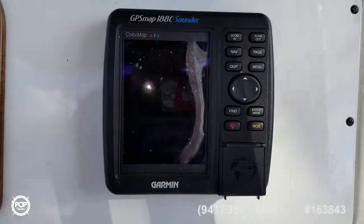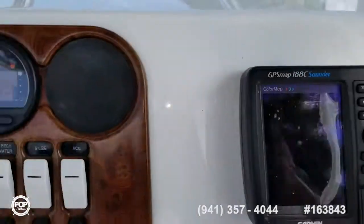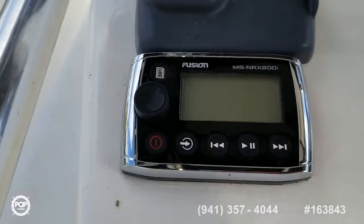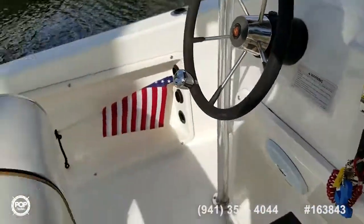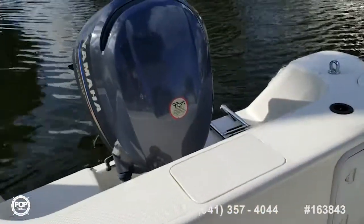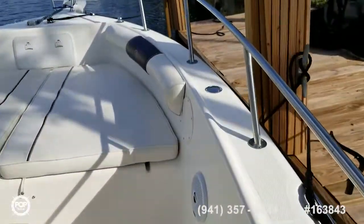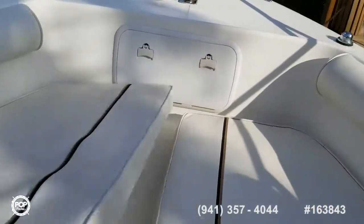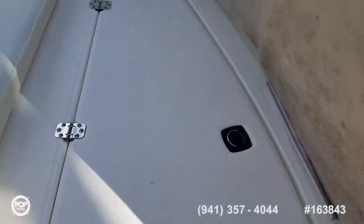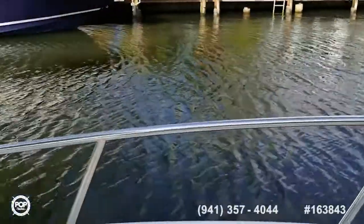There's a Garmin GPS depth finder, chart plotter. There's your Fusion stereo controls, and showed you the live well. You got your batteries in there. You got some nice bow storage up here, I showed that in the photos. Life preservers up there, and you've got some fenders in there, and that's the boat.